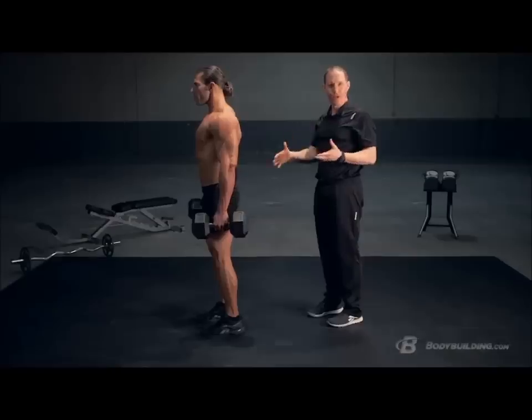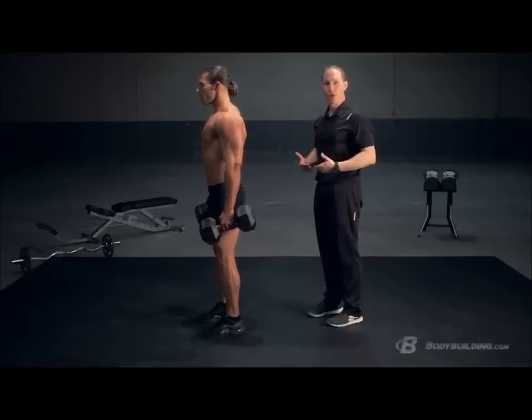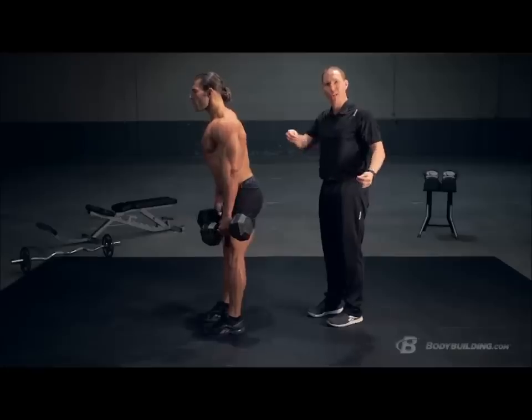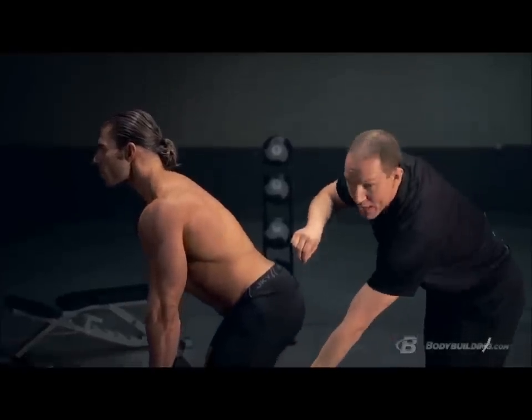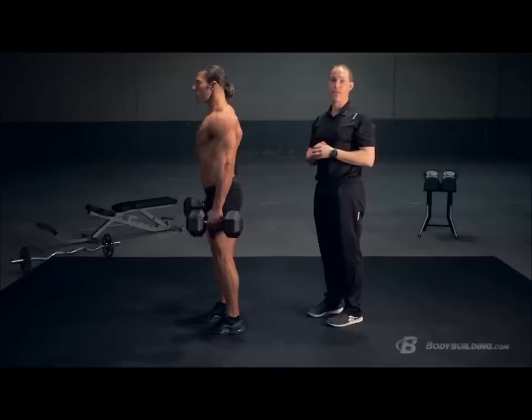So that's why if you've ever done these before and your hamstrings are super sore the next day, this is why, because you're going through a full range of motion and you're really loading the hamstrings eccentrically, or you're lengthening them out. And that's what's gonna give you that nice stretch, that's what's gonna give you the soreness, and that's what's gonna give you the growth and the development you're looking for.